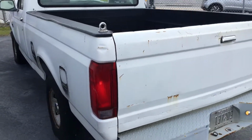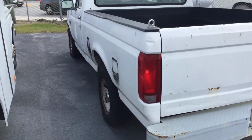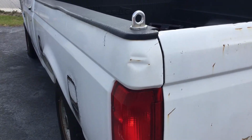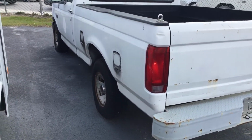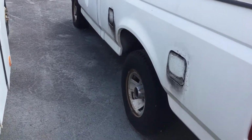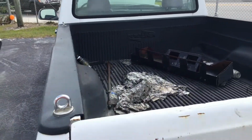This one comes with two fuel tanks. Tailgate shows dents and does not open. The body has a small dent right there on the corner. The tires look dry rotted. It's got the four matching steel wheels. Comes with a plastic bed liner.